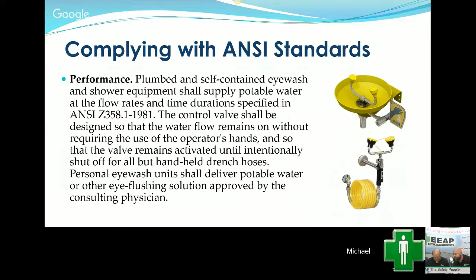And all but handheld and drench hoses. Personal eyewash units shall deliver potable water or other flushing solution approved by the consulting physician. So you can see in the picture there, you've got an eyewash station with a paddle that you push down. Very, very typical. But a few of you do have the hose where you grab, and right there, Rick.